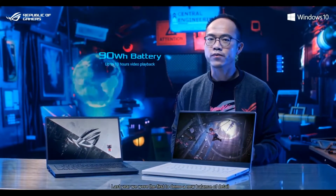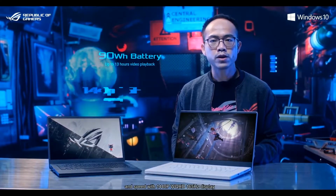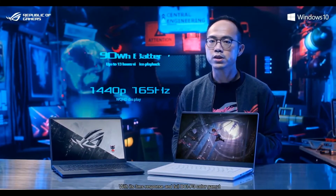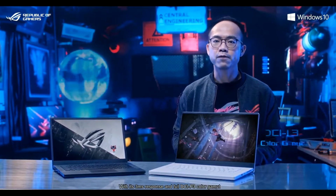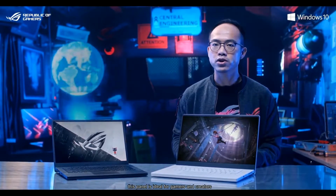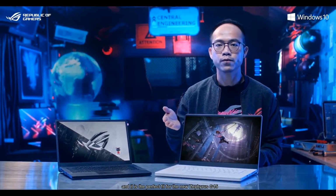Last year, we were the first to demo a perfect balance of detail and speed with a 1440p WQHD 165Hz display. With its 3 millisecond response time and a full DCI-P3 color gamut, this panel is ideal for gamers and creators, and it's the perfect fit for the new Zephyrus G15.